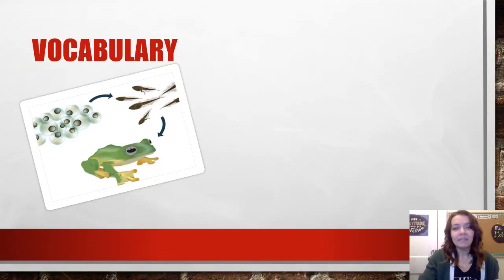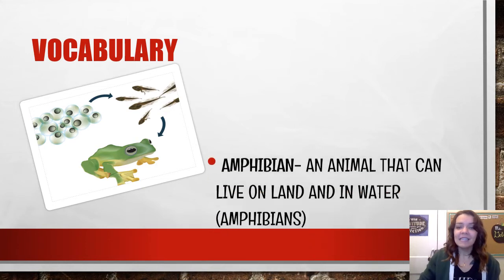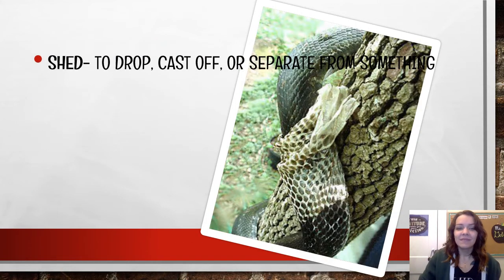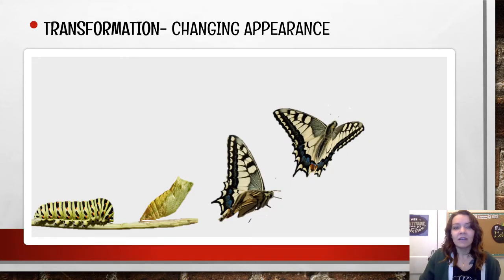Let's start with the vocabulary for our read aloud. Our first word is amphibian. Say it. Amphibian. And that's an animal that can live on land and in water. Shed. Say it. Shed. And that's to drop, cast off, or separate from something, just like this snake is shedding its skin. Transformation. Say it. Transformation. That's changing appearance.